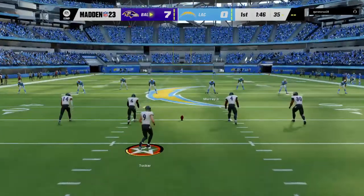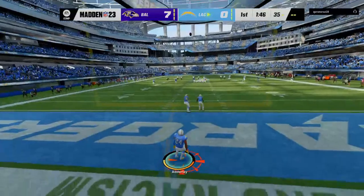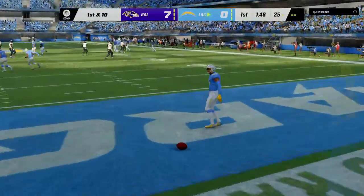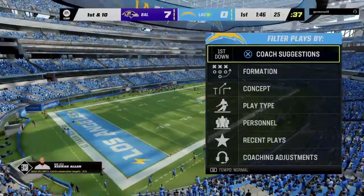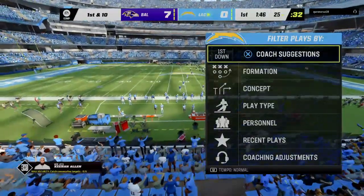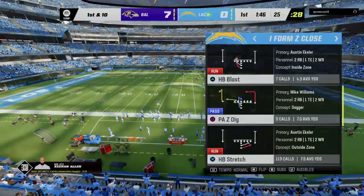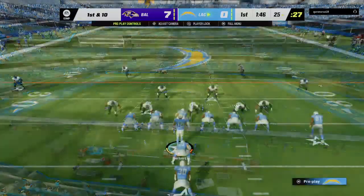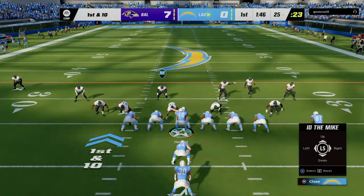Tucker now to kick it away following the touchdown. Adderley, he's going to hold on to this one. A touchback, and the drive will begin at the 25. Herbert going to lead up the Chargers here, 1st and 10 at their own 25-yard line.